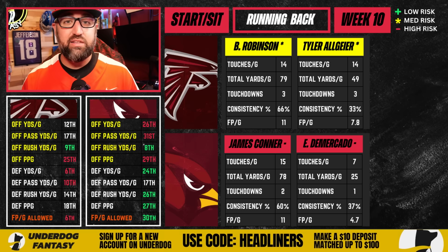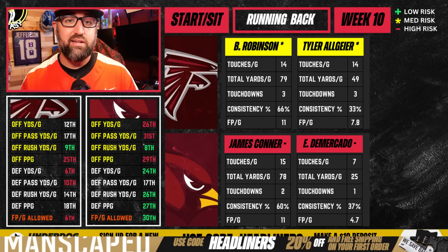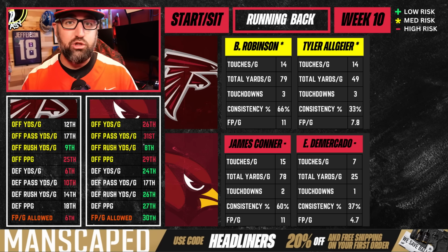As far as Emari Demercado goes, he was injured and off the field last week. Keaontay Ingram was the starting running back, and he did absolutely nothing either. So if you own any Arizona running backs in this matchup, we're not using any of them unless James Conner comes back, because if he does, same thing with Bijan Robinson. You probably can't even afford to sit him at this point.